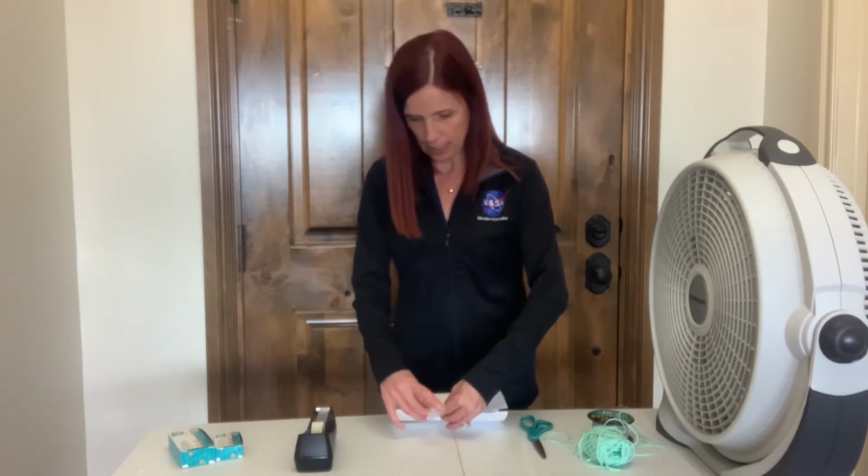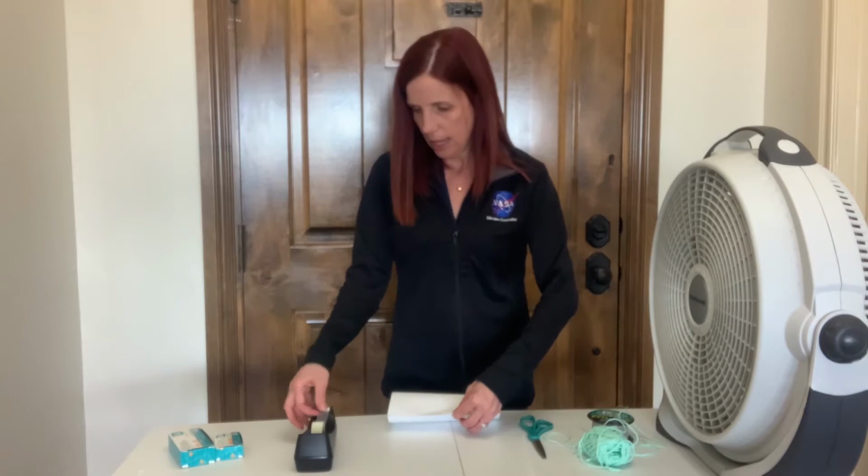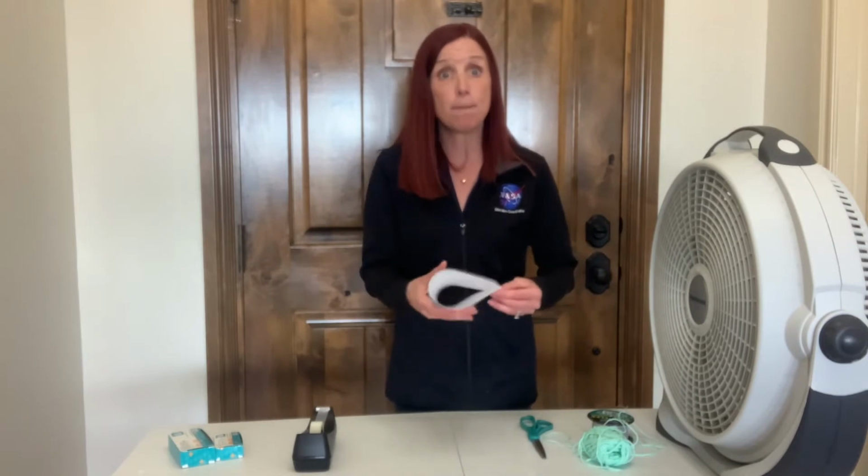And we are going to tape all those edges. I'm going to put like 3 pieces of tape, and that is perfect. And I have a great wing just like this.